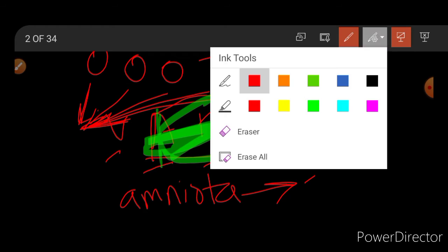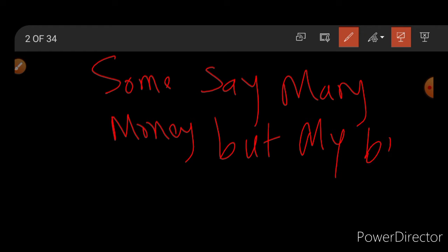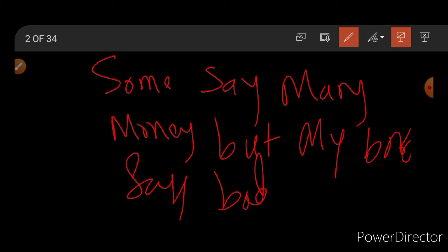To know whether the cranial nerves are sensory or motor or both, we have a very famous mnemonic, which is "Some say marry money, but my brother says bad boys marry money."